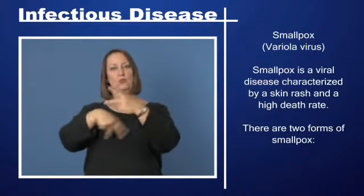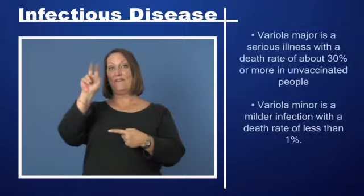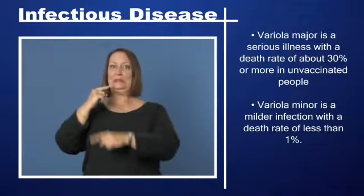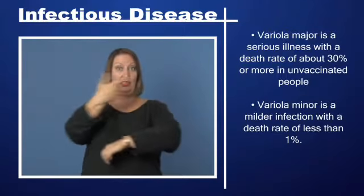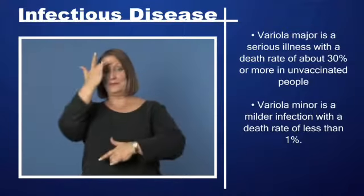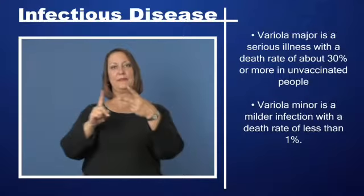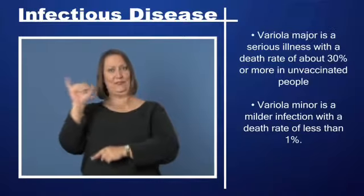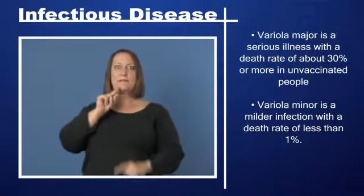There are two forms of smallpox. Variola major is a serious illness with a death rate of about 30% or more in unvaccinated people. Variola minor is a milder infection with a death rate of less than 1%.